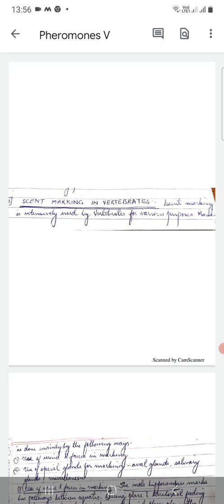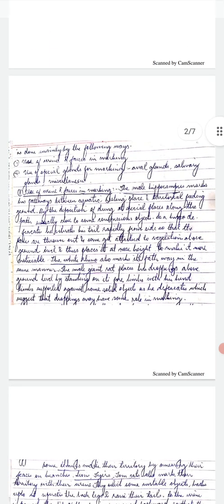Scent marking is extensively used by vertebrates for various purposes. Marking is done mainly by the following ways. First, use of urine and feces in marking. Second, use of special glands for marking, that is anal glands, salivary glands, and miscellaneous other glands. So let me start with the first topic, the use of urine and feces in marking.